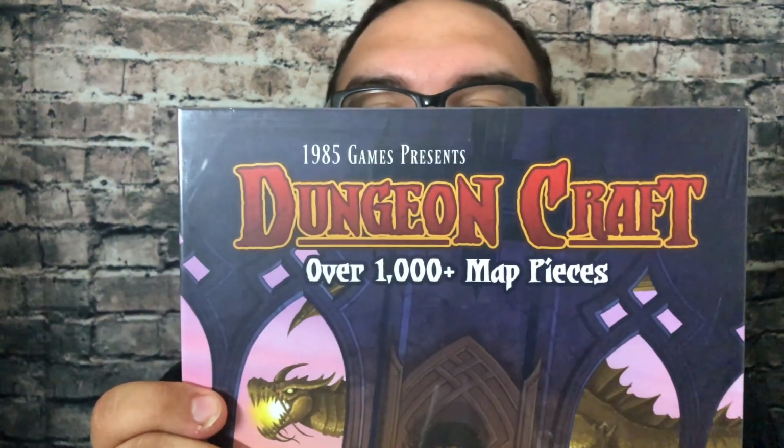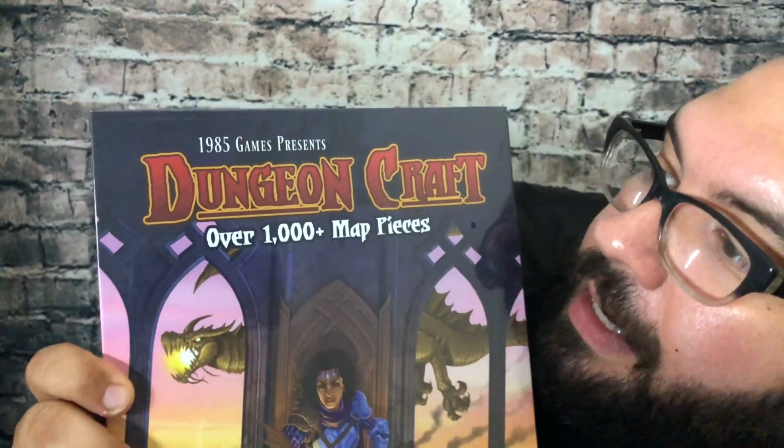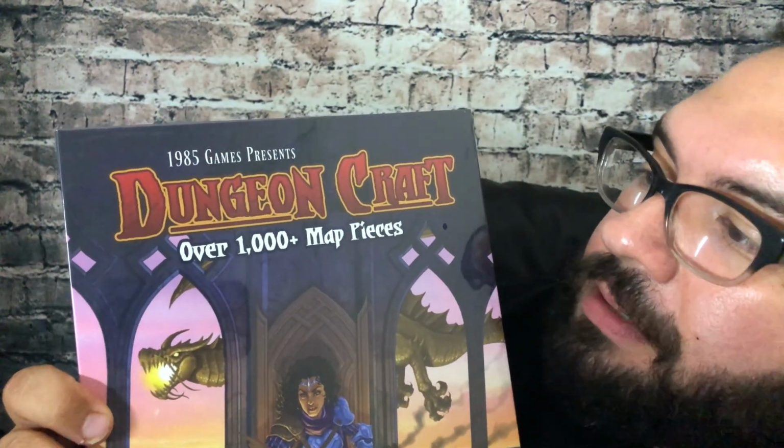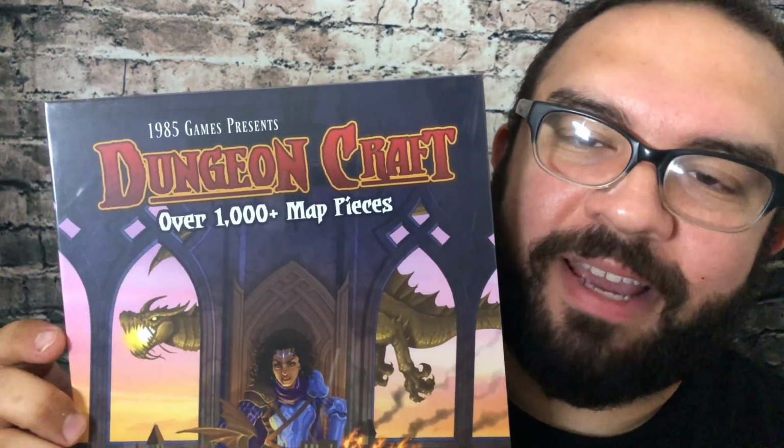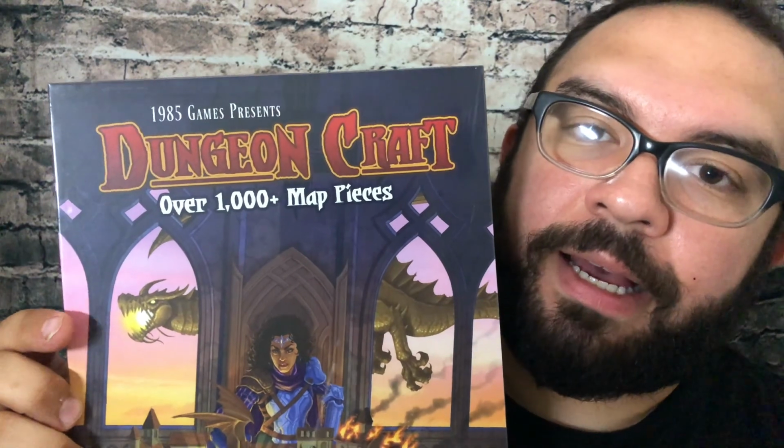1985 Games presents, as you see here, Dungeon Craft, over 1,000 map pieces. This is volume 1, illustrated by Travis Coltsview, and again, I'm sorry if I'm mispronouncing this, with color assist by Jordan Coltsview. First and foremost, the artwork's really nice. I really like it. It does have that old school gaming feel to it.